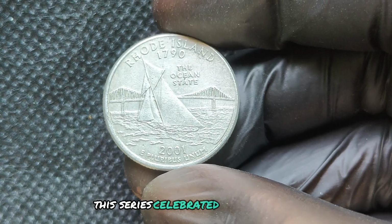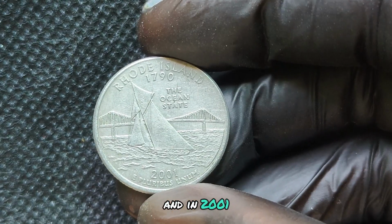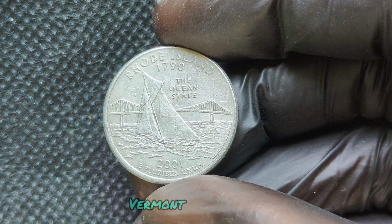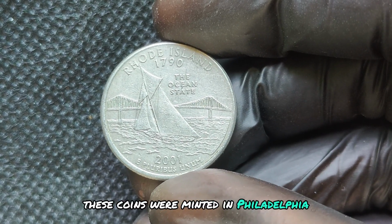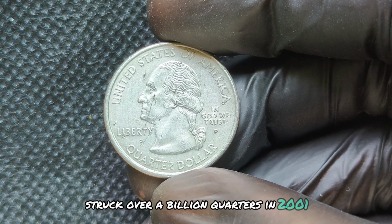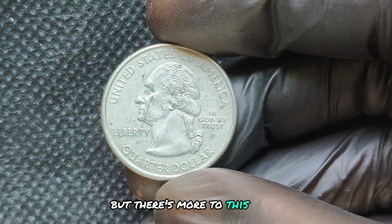This series celebrated each U.S. state with a unique reverse design, and in 2001, 5 quarters were released, honoring New York, North Carolina, Rhode Island, Vermont, and Kentucky. These coins were minted in Philadelphia, which is what the P Mint Mark stands for. The Philadelphia Mint struck over 1 billion quarters in 2001, making this coin quite common. But there's more to this story.